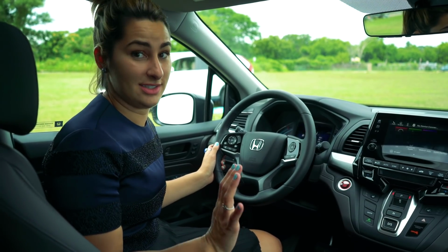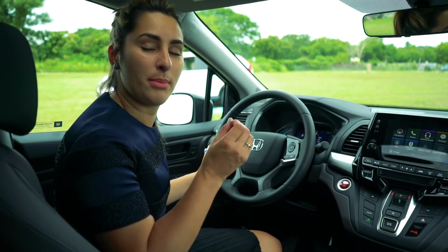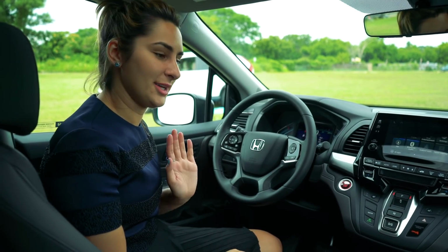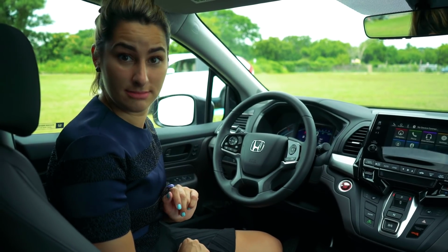I think that this is a really big competitor in the minivan market. I think this is definitely one of the top competitors.